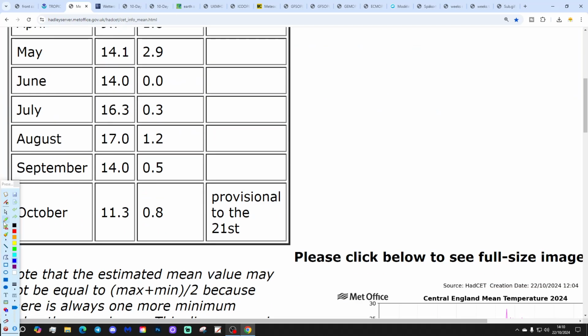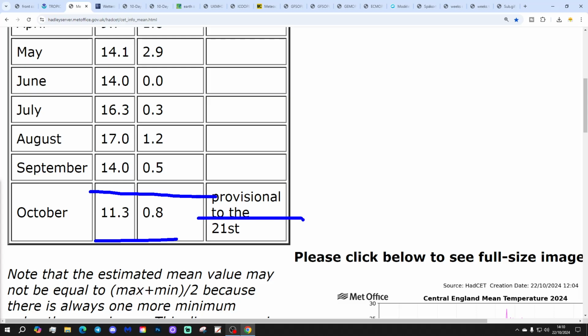Central England temperature is currently sitting at 11.3. That is 0.8 of a degree above the 61 to 90 average, and it's provisional to yesterday, the 21st of October.